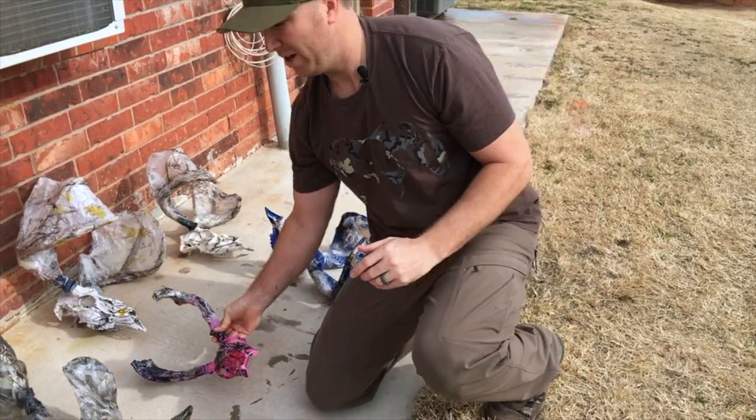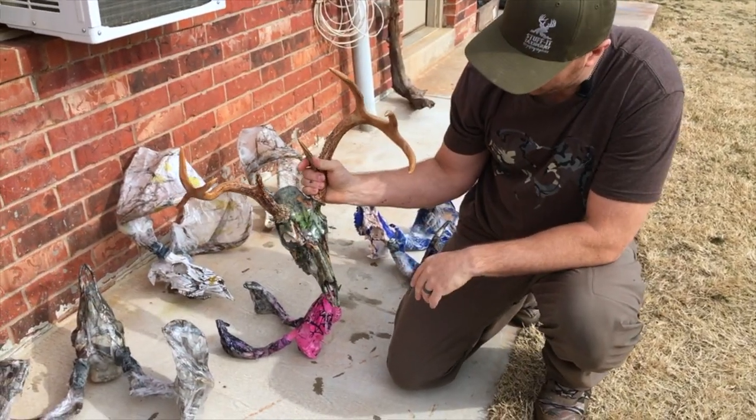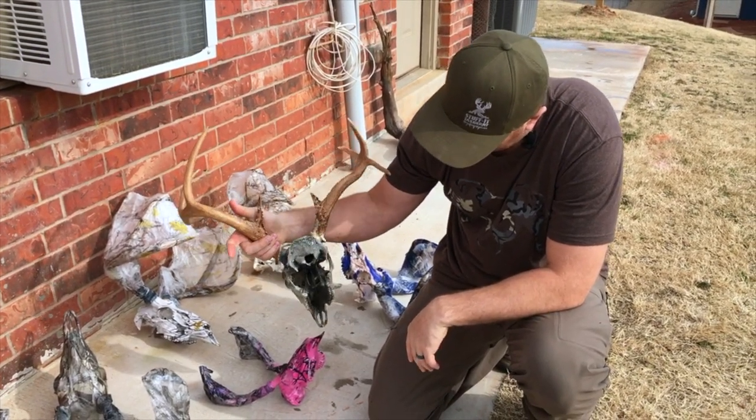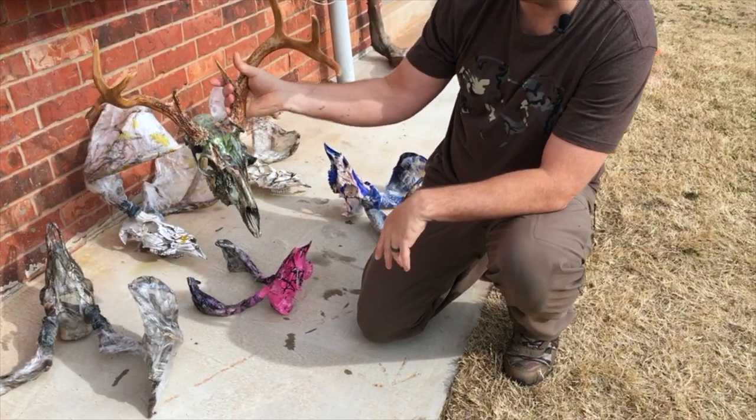So at that point, it's gonna look like this. This is the finished product. It's got a clear coat on it. And then you can see that I airbrushed the back side and the top side, inside the eyes and the nose. That's the finished product.